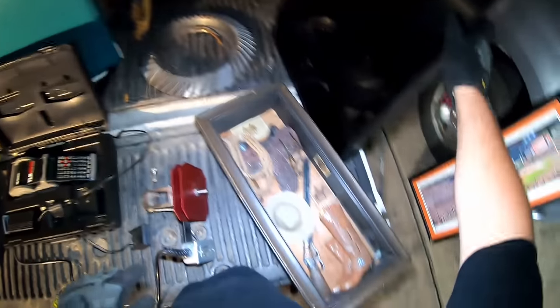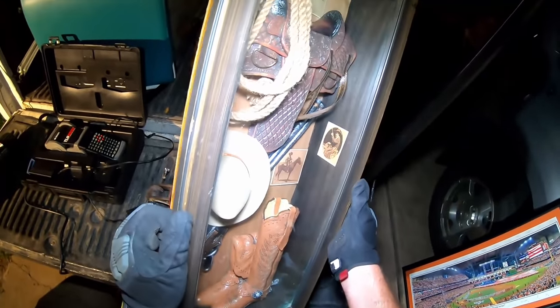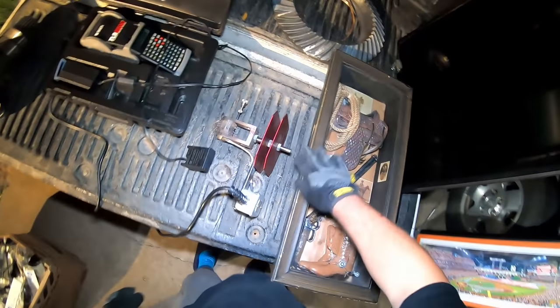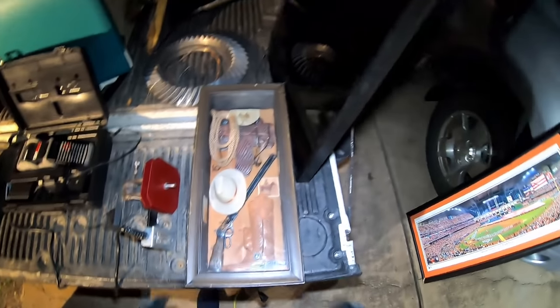But anyways, got our little Western shadow box right here, real cool. Nothing too hot and happening, but the wife says I can't have it, so I'm going to have to try to sell it. It's a little dinged up, but it's got that whole Western look thing. Somebody would be interested in that for sure.